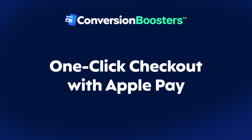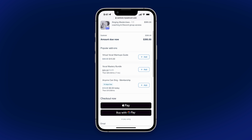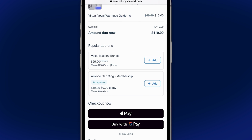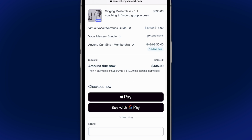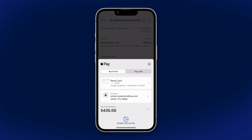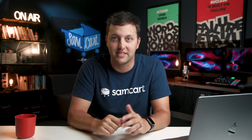And today, we're releasing one-click checkout with Apple Pay. Starting today, when customers choose Apple Pay on SamCart checkouts, they don't need to type in any of their personal information at all. We work with Apple behind the scenes to securely capture that customer's name, email, phone number, and even their address, so you still get all the customer data without them having to type out any of it. This new innovation has brought time to checkout down to an average of 8.4 seconds, which is 10 times faster than any other platform we tested.